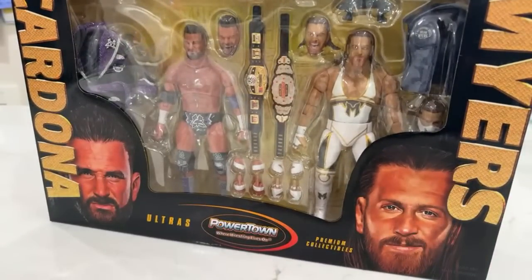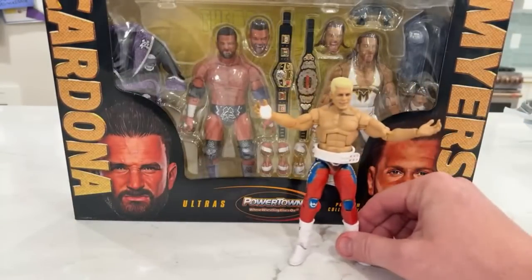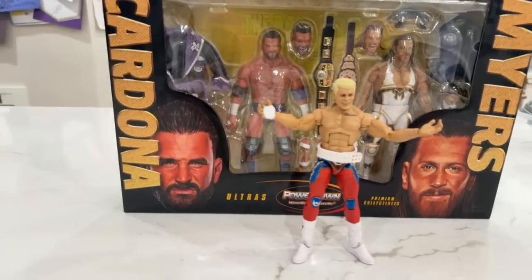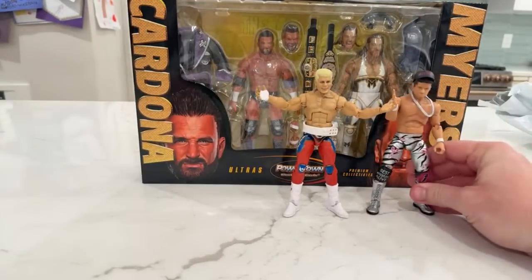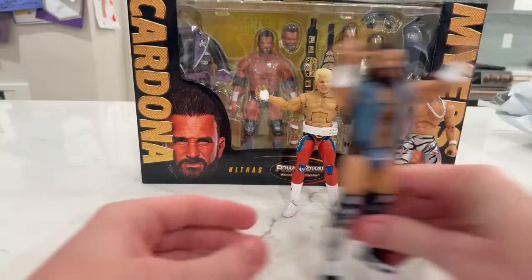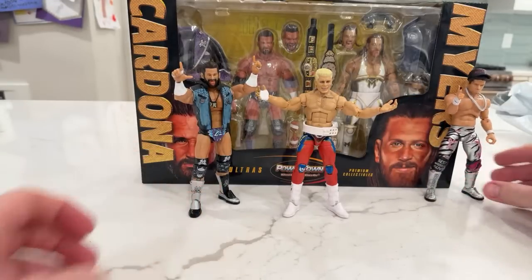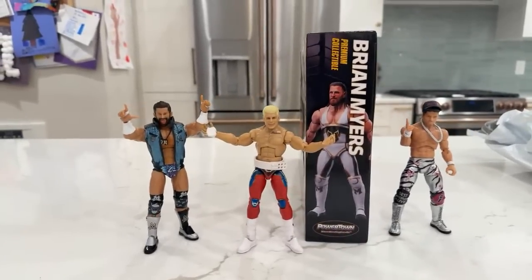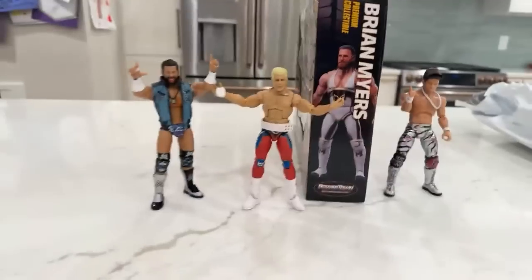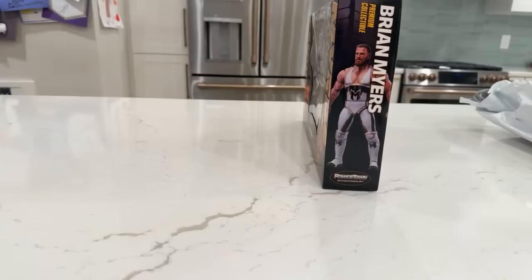So, okay, got about 100 of you in here. Also, if you guys are wondering how big this box is, here I grabbed a Cody Elite. Now I'll show you just how big the box is. You see that? Here is a Max Caster Jazzwares. And here's a Matt Cardona Super 7. So you guys get an idea just how big the box is. That shows you there how big it is. And now I think it's going to be time we let it breathe. Sorry about that, Codester.